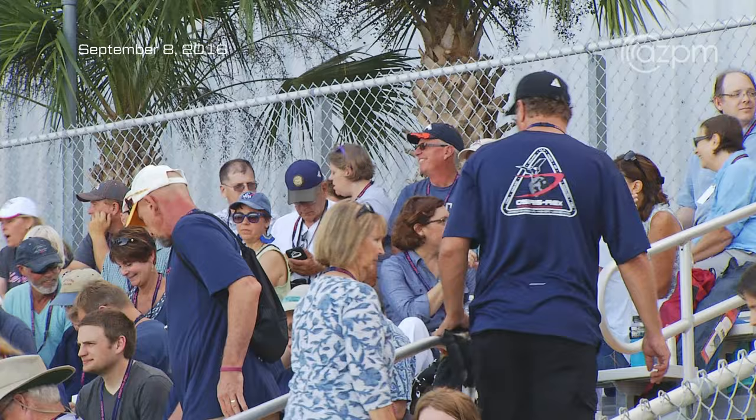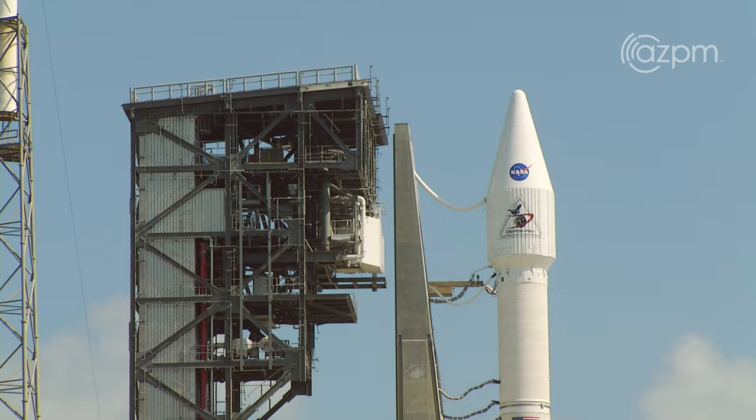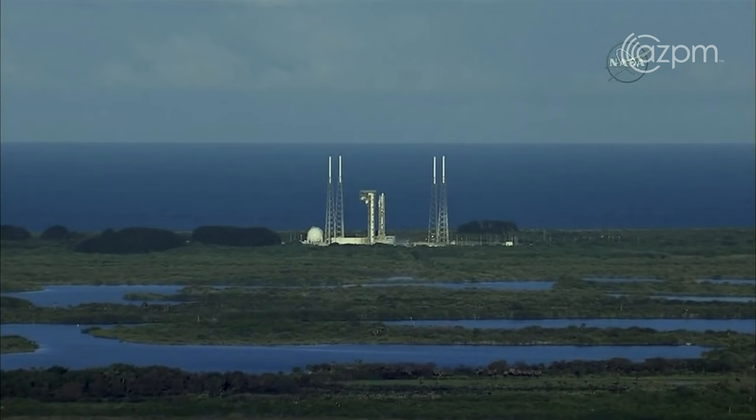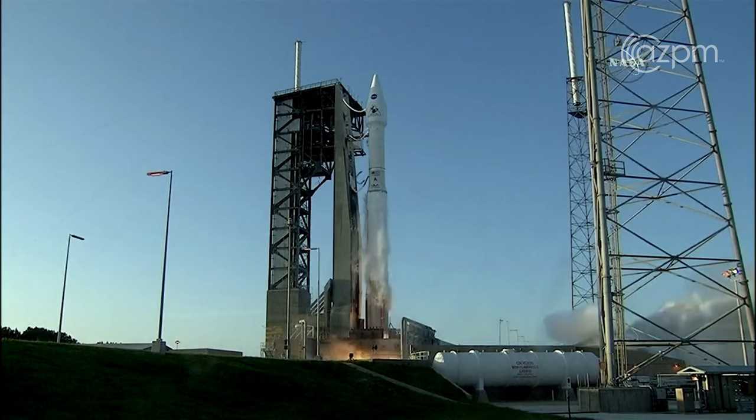Crowds are gathering in anticipation of liftoff of the Atlas V rocket and OSIRIS-REx. Spacecraft to internal power. Roger. Status check. Go Atlas. Go Centaur. Go OSIRIS-REx. Everyone is go. Standing by for launch. 10 seconds. 9, 8, 7, 6, 5, 4, 3, 2, 1. And liftoff of OSIRIS-REx.